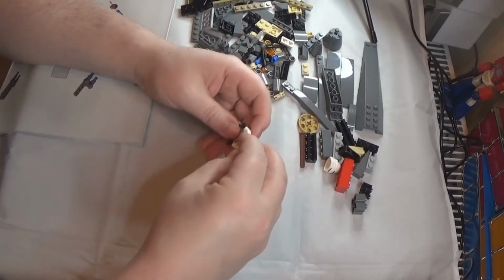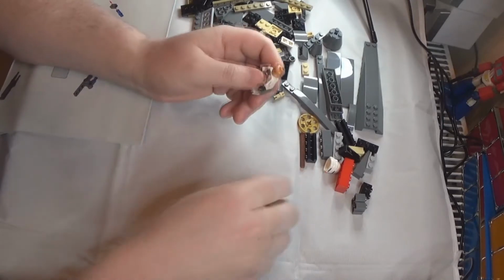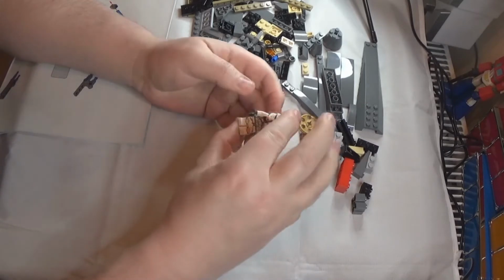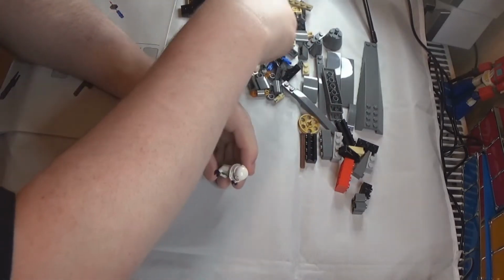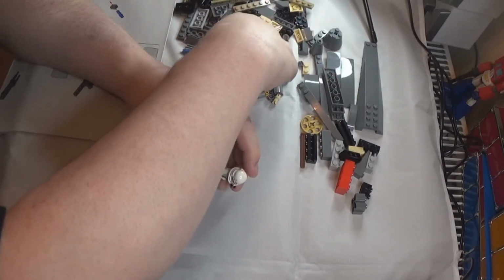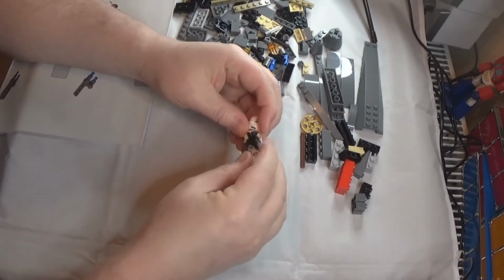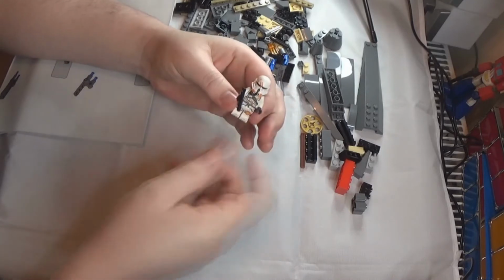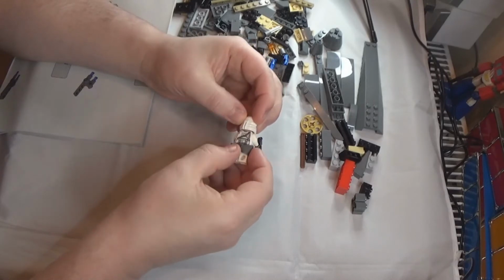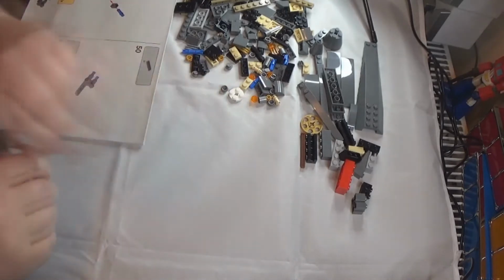So then we've got the clone head. It's only got one face. Sometimes they have two, but this one's only got the one. And then he gets his clone trooper helmet, and there's a gun in here somewhere. Where is his gun? His blaster. There we go. And then he gets his blaster. And then we have a clone trooper. Very nice. Liking it. I like clone troopers. I like stormtroopers as well, but I really like clone troopers. Big fan of them. Let's put him with Obi-Wan Kenobi in there like so.